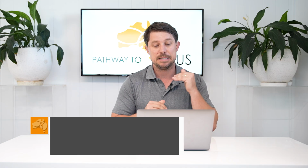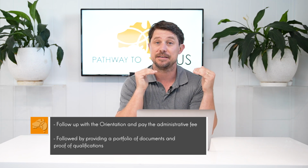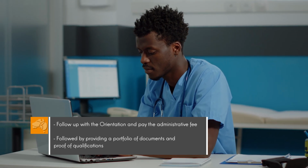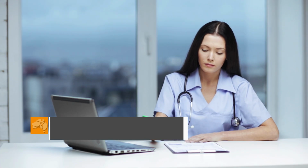The next step is to follow up with the orientation and pay the administrative fee to Ahpra. Following this, you will need to upload a bunch of your portfolio documents, proof of qualifications, all that stuff. The next step is a written test. You can do this written test anywhere in the world. You don't need to be in Australia to do it.